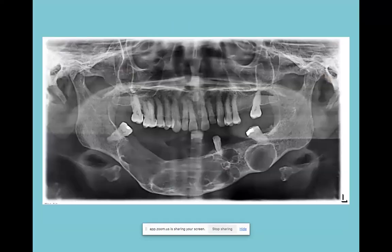So treating like that, the patients are very satisfied, and most of the time when they go to other doctors and they refer them to you, you are also satisfied as an oral physician, not just a dental surgeon.